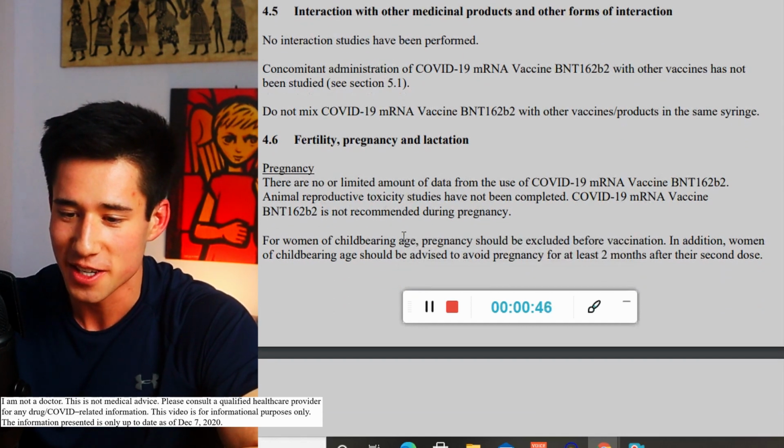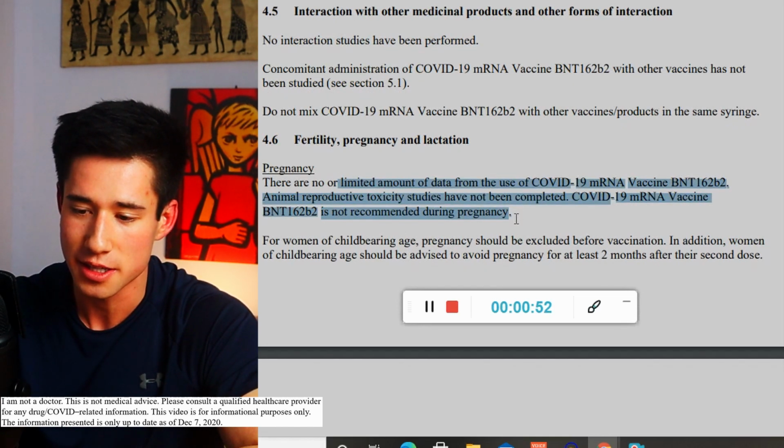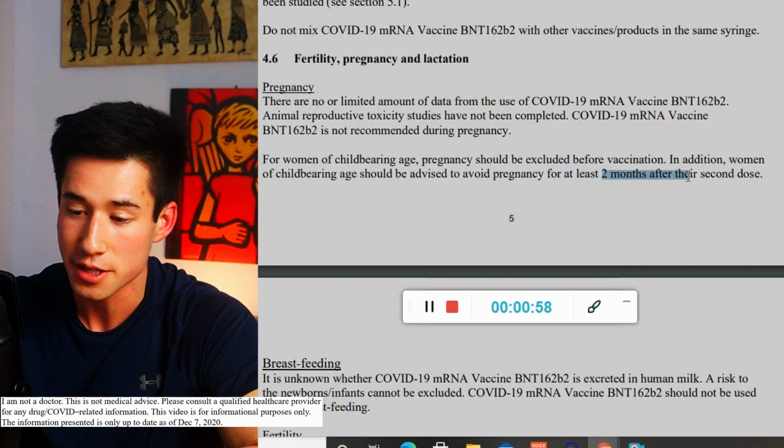So let's talk about fertility, pregnancy, and lactation. Obviously, there aren't any pregnancy studies done, so don't use it if you're pregnant. If you're going to become pregnant, wait 2 months after your second dose.